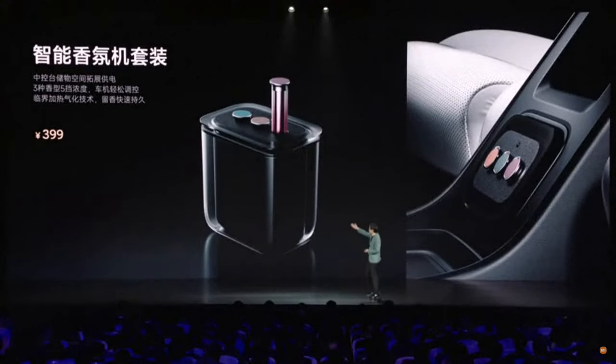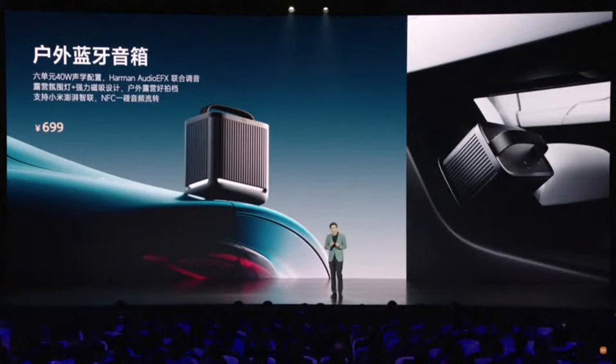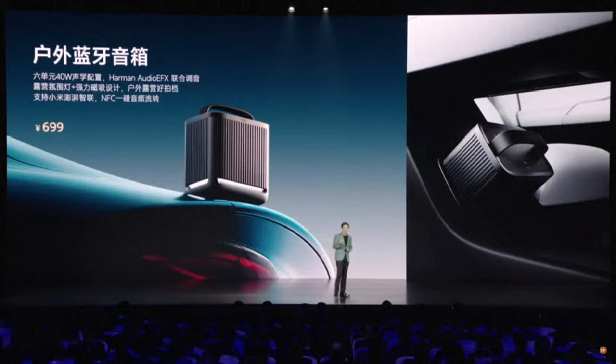Here we can also put the smart aroma diffuser set. We can have three perfume sticks, five different concentrations, and it costs 399 RMB. Also, you can put an outdoor Bluetooth speaker here. It has a very good audio effect, tuned by Harman Kardon. It is very good for camping. Inside that, there is the ambient light, and a magnetic section. It can be fixed to the car or to your tent.